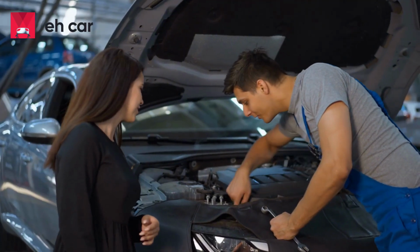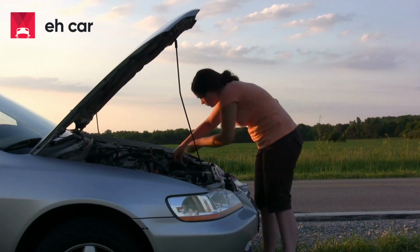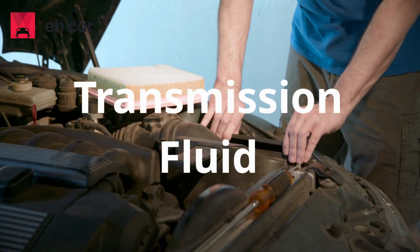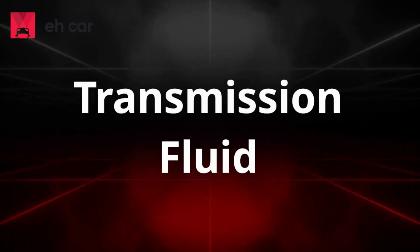Also, and I'm gonna be honest here, I've made this mistake once. I added the wrong fluid to a friend's car. Yeah. Wrong type equals bad news. Always double check your car's specific transmission fluid type. It's not like motor oil; transmission fluids aren't universal.